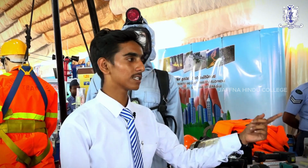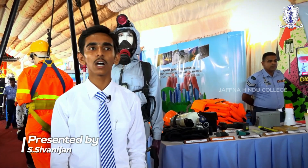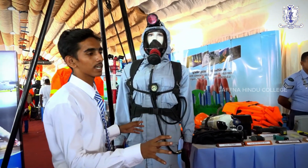These are the equipment they use in their rescue operations, and these officers are called CBRNE first responders. Their main task is to recover casualties from CBRNE threatened areas, and they are responsible for responding to potential CBRNE threats like biological breakouts or chemical attacks. For that, they use these tools.